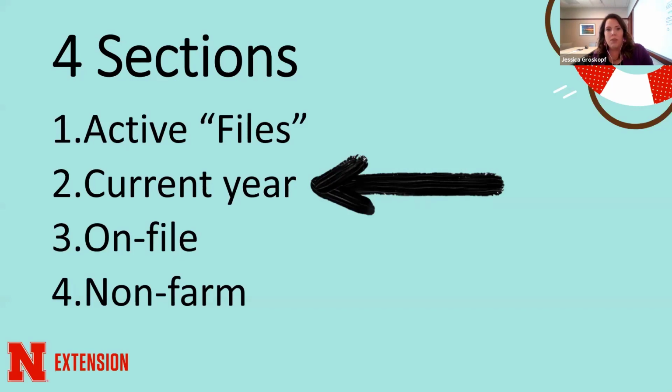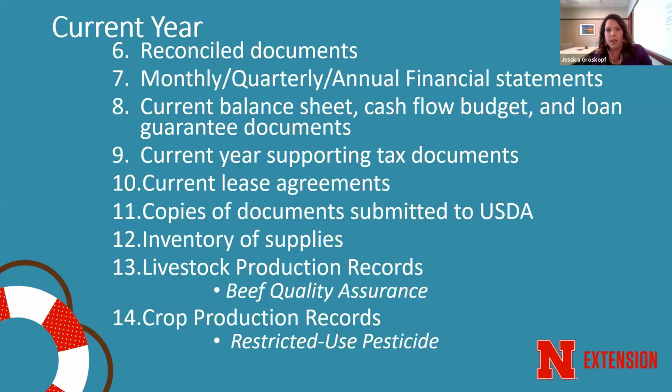So as we move forward, we're going to talk about current year files. And again, you'll be receiving that checklist document that will have more specifics about what should be under each of these current year files. I think of these as items 6 through 14. We're going to start out with those reconciled documents.